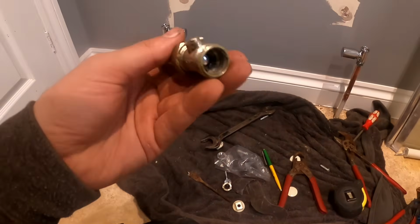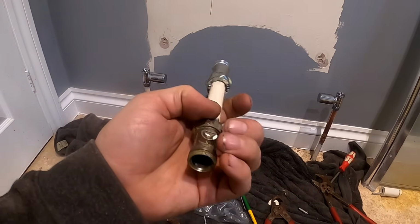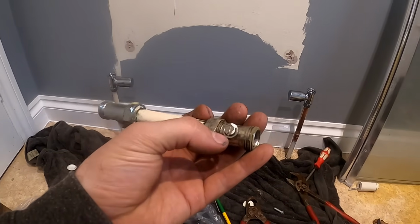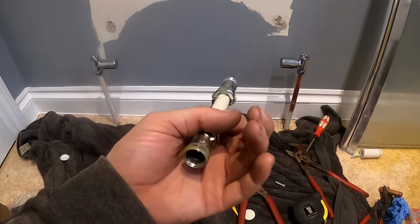There's two reasons I don't like service valves on heating systems. A, they're very small bore inside, and B, they're not designed for heating, so they can leak out the spindle. The amount I've seen that do leak, the O-ring inside just splits with the heat and then it starts peeing out.